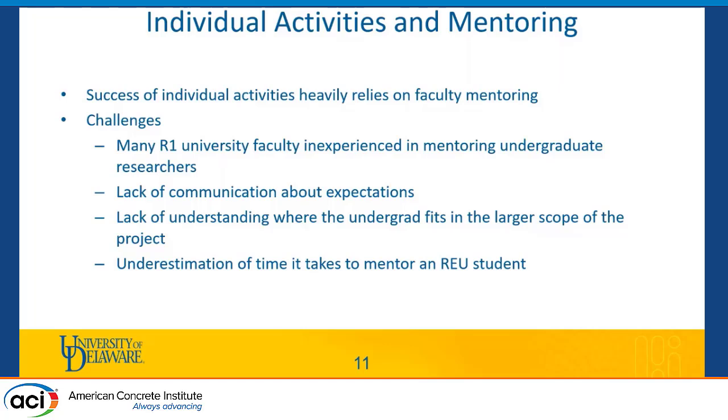It's also not clear to undergrads sometimes where they fit in the bigger picture. And also, they underestimate the amount of time it takes to mentor an REU student. They think this is, again, going to be that undergrad that they've hired hourly that's going to stay for a year, but this is a 10-week program where a student has to go from never having done research to now writing a research manuscript.